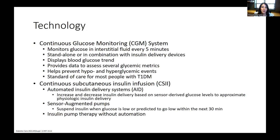Some CGM systems are available as standalone systems so that even people using just multiple daily injections can also use CGMs, or they can be used in combination with an insulin delivery device.